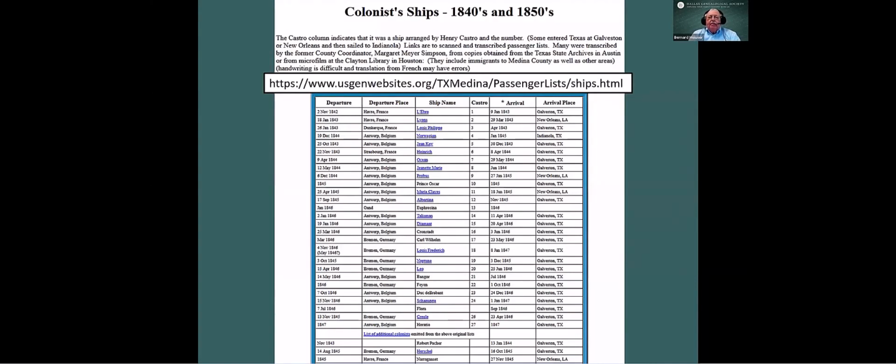And here's an example again on that USGenWeb website. There's all 27 of his ships, and most of them have links to them, where they sailed from. A lot of them left Antwerp and came into Galveston. In a few cases, they would stop at New Orleans first and then proceed on to Galveston. And again, these were all after 1820, so there were passenger lists.